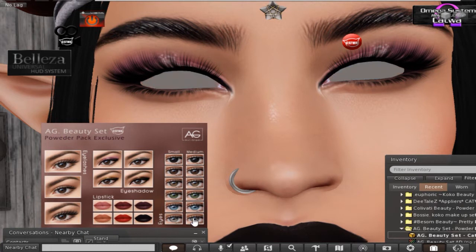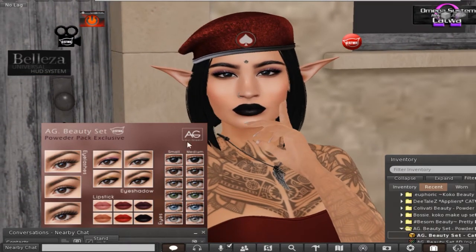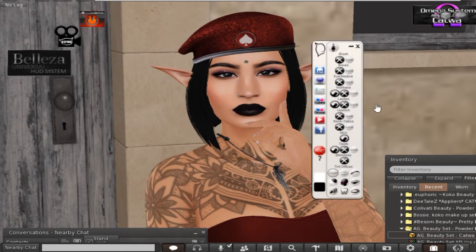Very nice. And I'm gonna go with the dark. Doesn't that look awesome? So pretty. I always love that overall look. Okay, shadows and lipstick off.